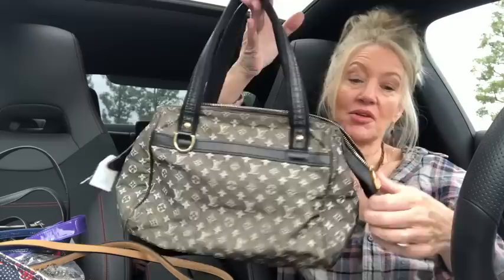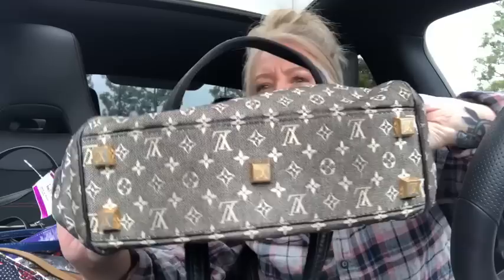Never found a mini Lin before, and it's just adorable. It's got the LV feet on the bottom. And then the little zipper pocket right here. And then I will show you again the embossed little tag on the inside.